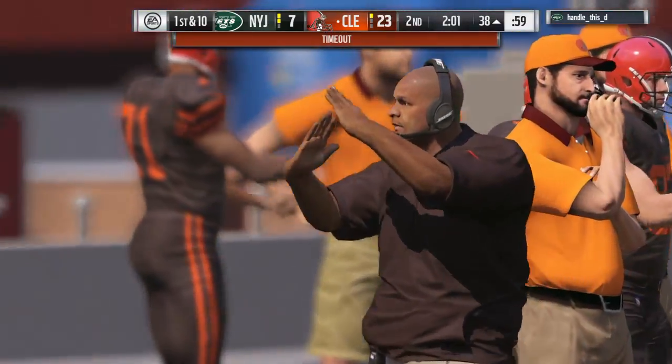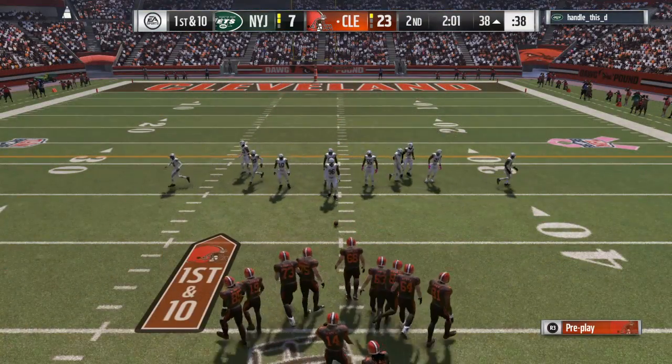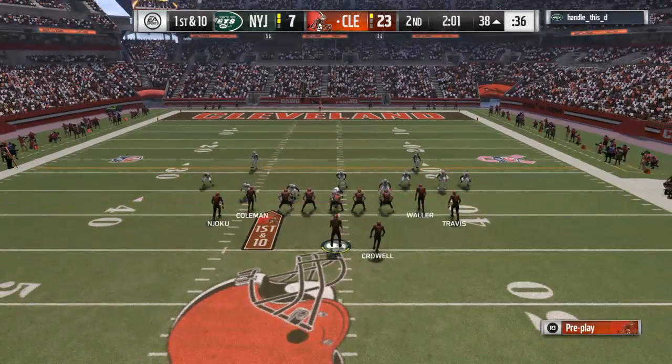Now hold everything here. We're going to get a timeout by the offense. That's their second, so they'll have one remaining here in this second quarter. We'll be right back.